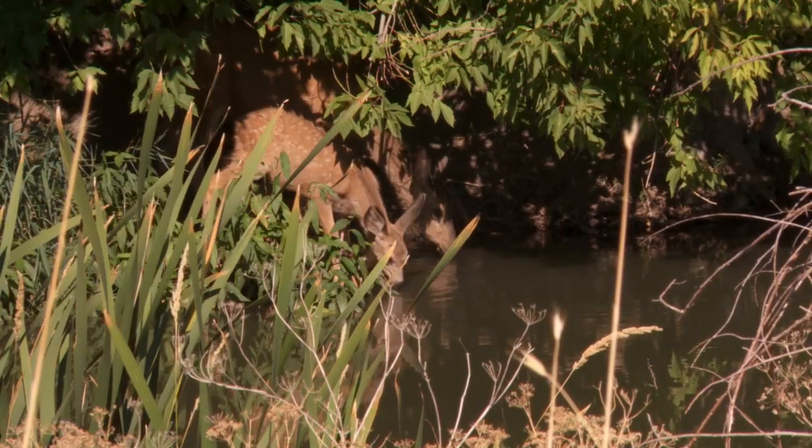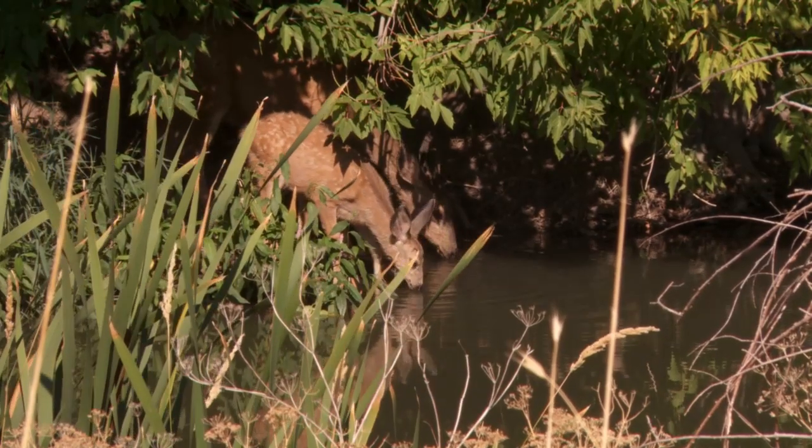It's a really exciting time for the Jordan River. There's a ton of momentum behind river-focused efforts, river-focused planning projects, and I think it's finally getting the attention it deserves.